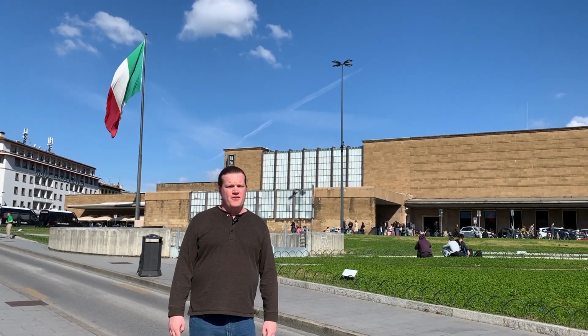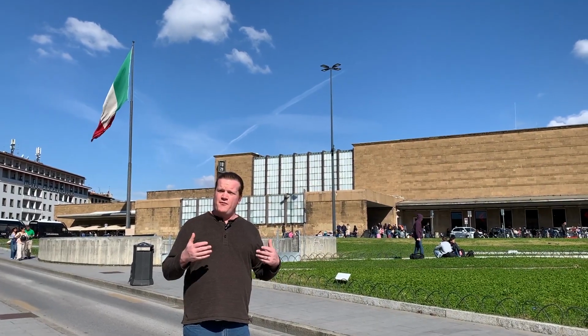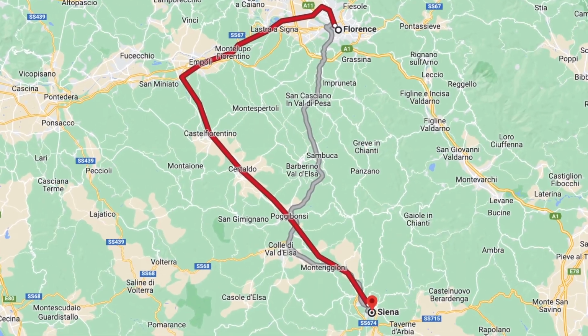We're here at the train station in Florence, or Firenze if you're nasty, and today we're going to show you how to take the train from Florence to Siena. The train station here is in the middle of town.